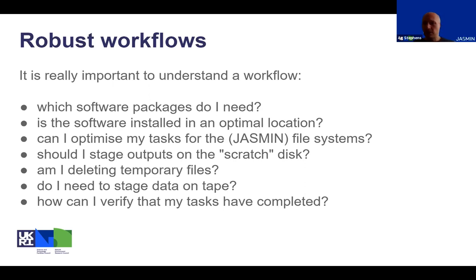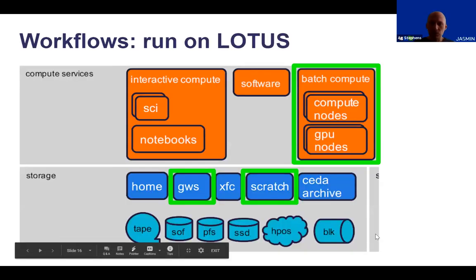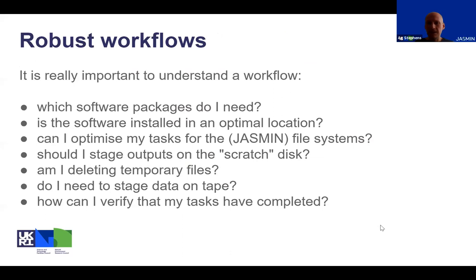Is the software installed in an optimal location? I ask this question because there are many different types of disk, as Matt pointed out. So if we go back here, we've got all these different types of storage and they perform differently with different types of files. So some of them are optimized for small files. So for example, your home directory and small files group workspaces are particularly optimized to manage lots of small files. If your workflow has a lot of small files or if your software is installed somewhere, then it's going to work a lot better on those systems.